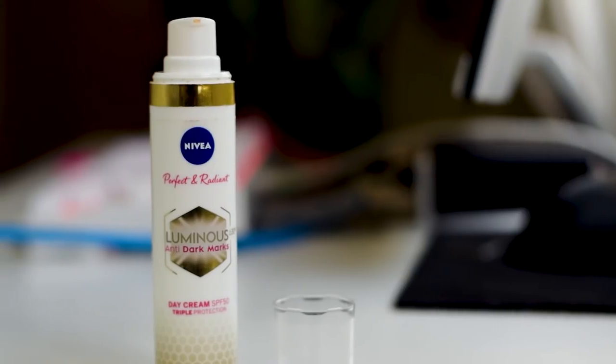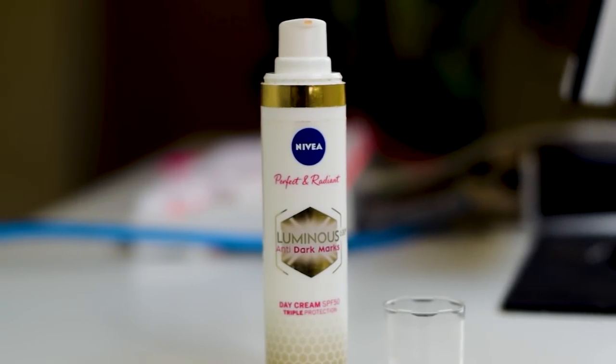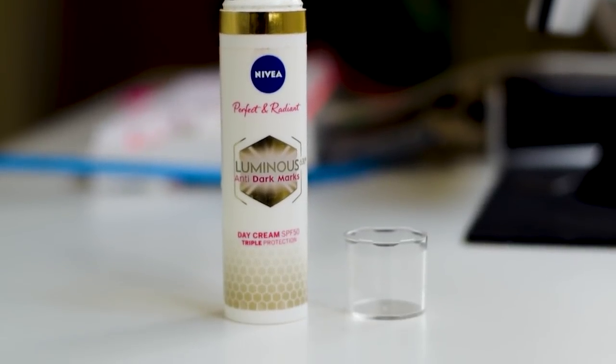and it also comes with a day cream. You can buy with the day cream, which has SPF 50. So this is actually supposed to be used day and night. I've not been using it at night though. I've just been using it during the day. That's why there's still so much.